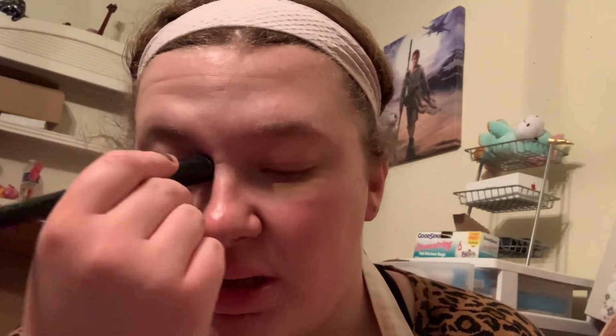What I just used for concealer was the HD Studio Photogenic Concealer in the color CW02, which is Fair. The color name is Fair. I have another one somewhere, but I don't know if it's in my case right at the moment or if it's somewhere else because I didn't see it in there.